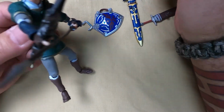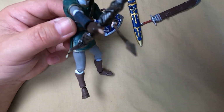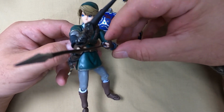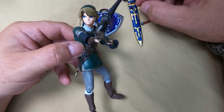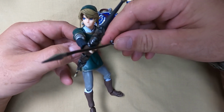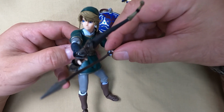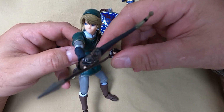I'm probably off camera here. I definitely am. So what you saw was me fighting that. But believe me, you can get this thing posed perfectly with his bow and arrow.